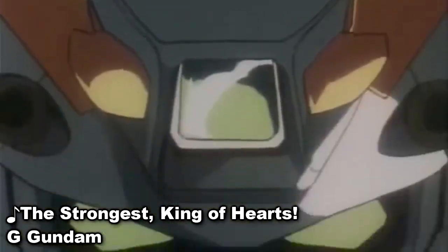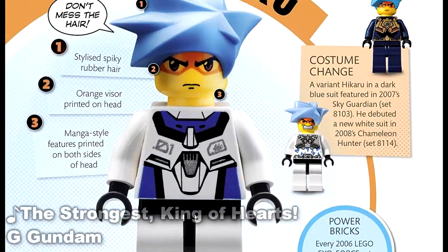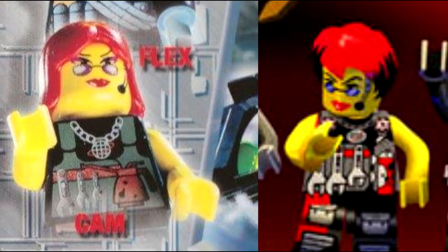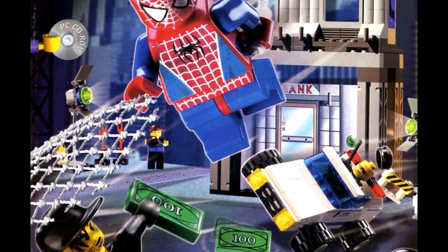Exo Force was inspired by various mecha series with colorful rockstar hair, big aggressive eyes and all. Where was that hairpiece in 2001? You know, Studios was one of the first lines to feature double faces.